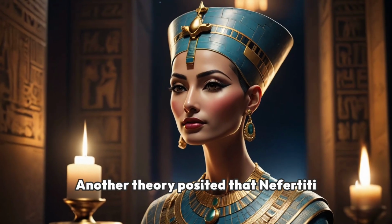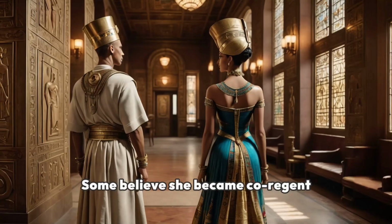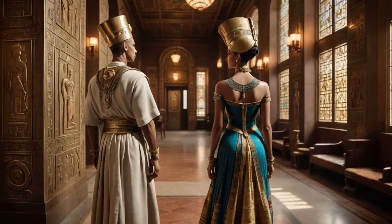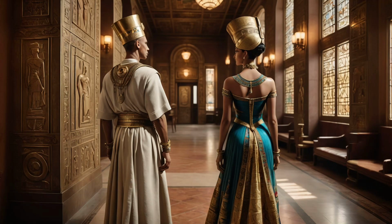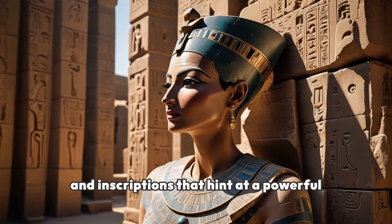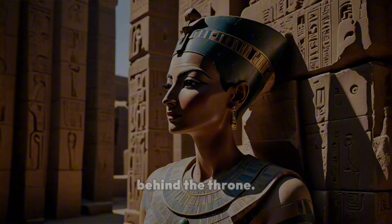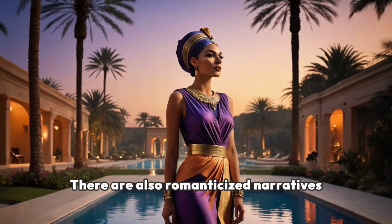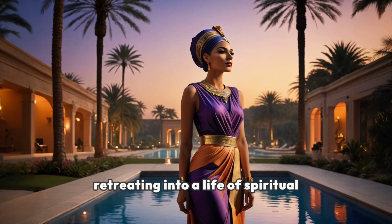Another theory posited that Nefertiti may have assumed a new identity. Some believe she became co-regent under the name of Sphinx, a mysterious figure who reigned briefly alongside Akhenaten. This idea is supported by fragmented stone carvings and inscriptions that hint at a powerful female figure continuing to wield influence behind the throne.